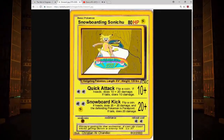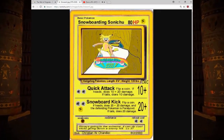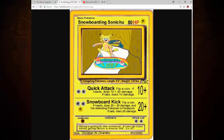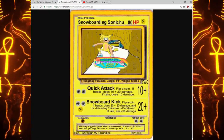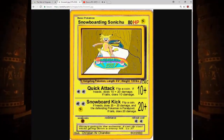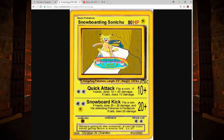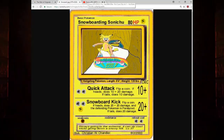Snowboarding Sonichu. This is different than surfboarding Sonichu. This is snowboarding. Snowboard Kick 20 and Quick Attack 10. This Sonichu looks less messed up, but he still has the weird looking legs. Sonichu 2000 is written on the board. At least Chris was experimenting with digitally drawing, but this is terrible. You can see the white lines around the drawing. It's just bad, and it makes no sense as a Pokemon. You just can't give him these random moves.